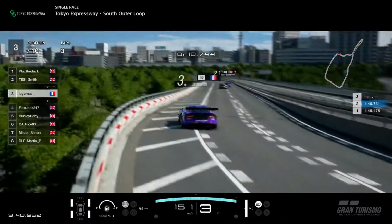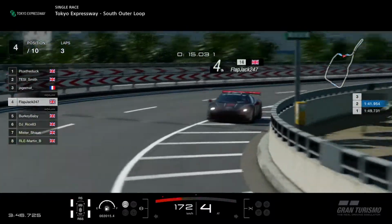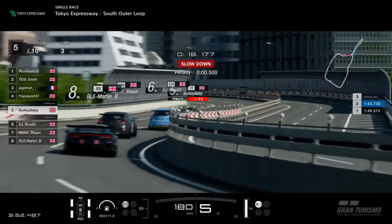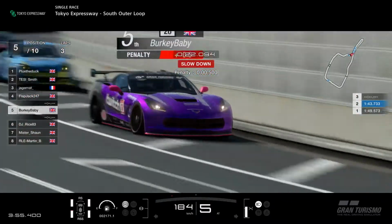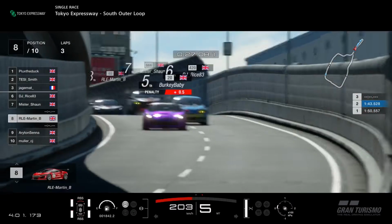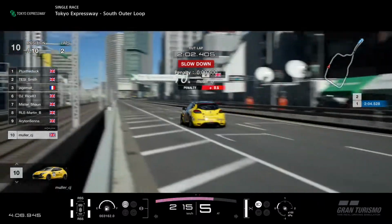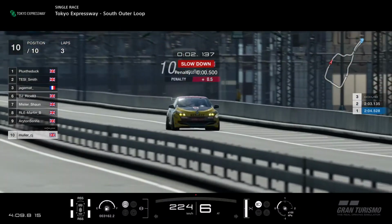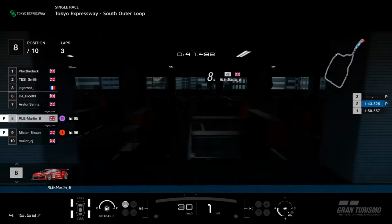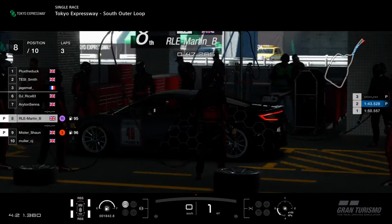As we see Juggernaut falling a little bit off the pace, and Flapjack in the Ferrari 458. Corvette for Purple Spice, and he's being hounded by Ricey and Sean in the shopping trolleys, and Martin in the NSX, Senna in the Toyota GT86, and we have Muller in the shopping trolley. He's gotten his damage fixed, and look at the distance behind he is. Well, as long as he doesn't give up, and we see Sean and Martin both with damage.